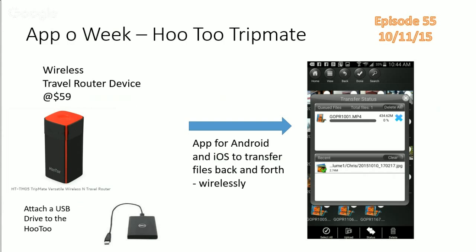And it's a travel router, which means you can plug it into an Ethernet cable, say at a classroom or at a hotel or wherever you happen to be. If you have an Ethernet cable that's connected to a modem connected to the internet, you can plug it directly in there, and this will create a Wi-Fi hotspot in your local area, so you can connect multiple devices to it.